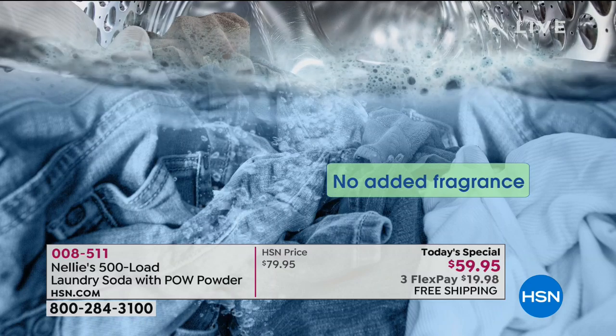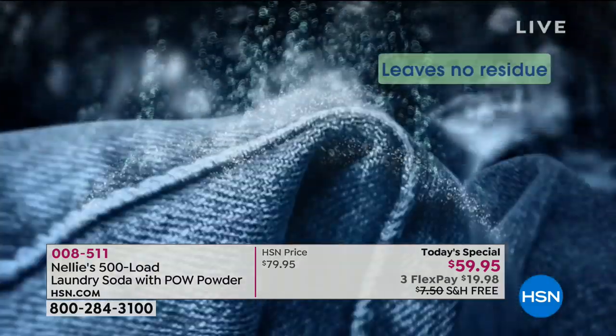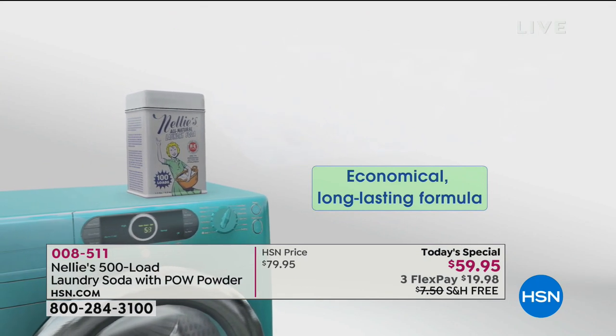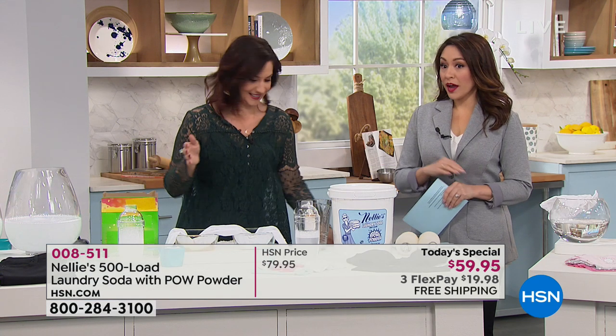It's also fragrance free too. My mom always had headaches, so we could never have that fragrance. This is hypoallergenic. It's better not only for your clothes, but it leaves a better footprint on the environment. And it's long lasting. You're going to have this for 500 loads. What you get today could last you throughout all of 2019. Oh yeah, think about that.